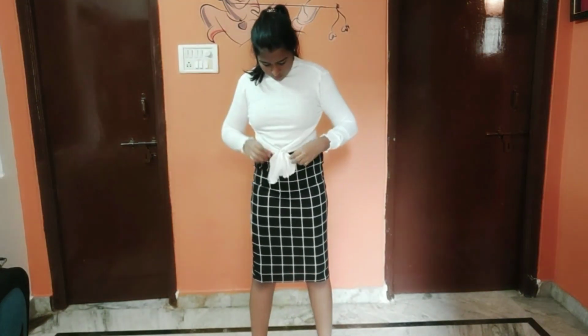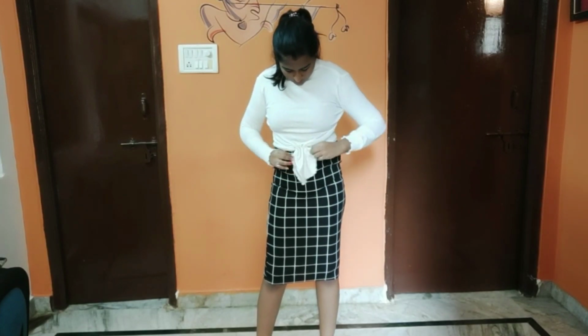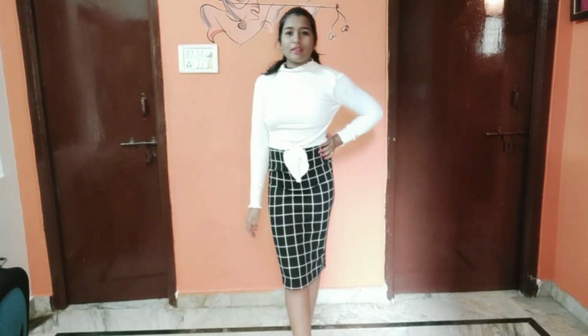And I also knotted the shirt using the band to give a more attractive look to the dress.